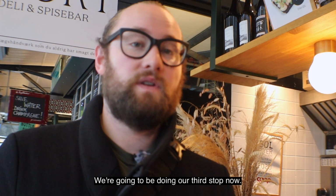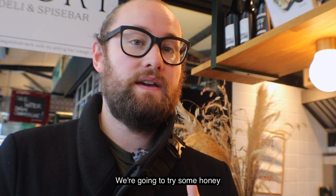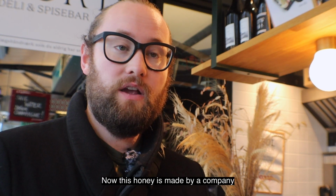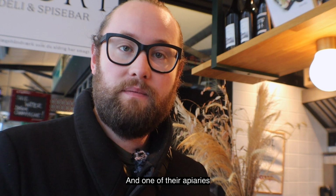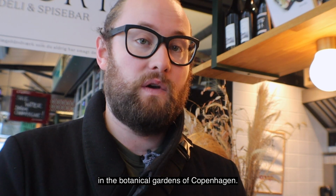We're going to be doing our third stop now. This is a little intermediate stop, if you will. We're going to try some honey from Danish urban beekeepers. Now, this honey is made by a company called Byby, which means city bee. They have apiaries all over Copenhagen, and one of their apiaries is located in kind of a special place, because it is located in the botanical gardens of Copenhagen.